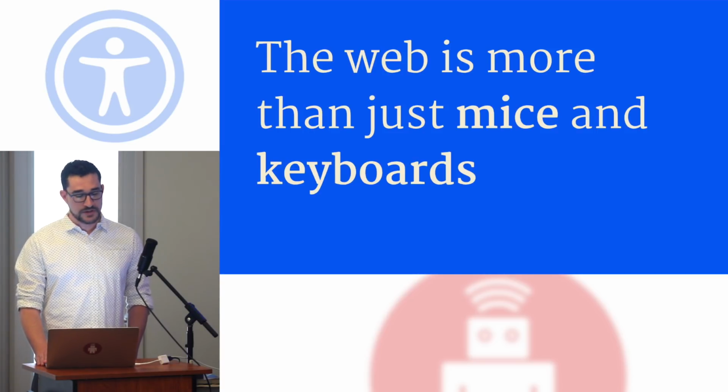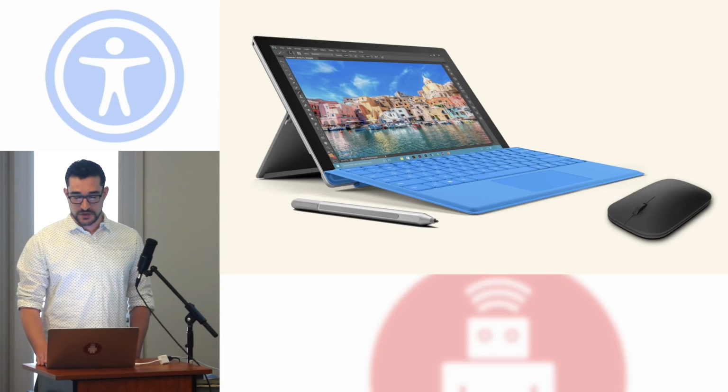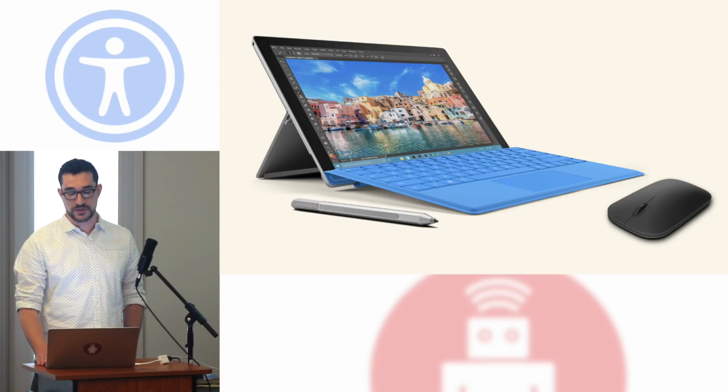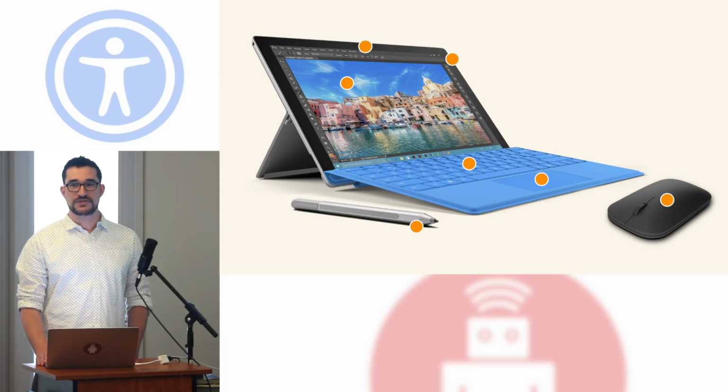And the web is more than just mice and keyboards. We're seeing more and more devices with multimodal inputs becoming commonplace, meaning that a person might be switching input on the fly to best accomplish their task. For example, someone using the Microsoft Surface may at any point be using a mouse, a trackpad, touch, keyboard, stylus, gesture, or voice inputs.